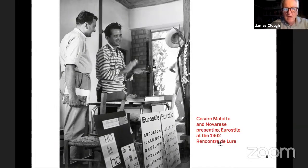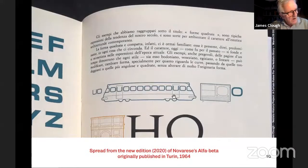Here is the detail I mentioned before from the 2020 edition, a new edition of Novarese's Alfabeta, which was first published in Turin in 1964. You can see the train carriage with the super ellipsed windows and a television screen. I think it's the most intriguing and credible expression of typographic zeitgeist that I've ever seen. The train windows and the television screen with the Eurostile O on the right show the super ellipse, the rectangle with the rounded corners I mentioned earlier.